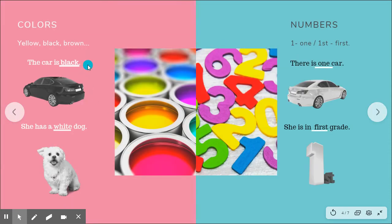And in colors, how can we use them? Well, first, we normally use an adjective with the verb to be to describe a state of being. Like this one, the car is black. And the second one we have, she has a white dog, just like in the image.